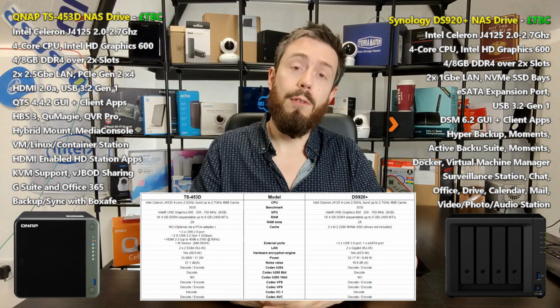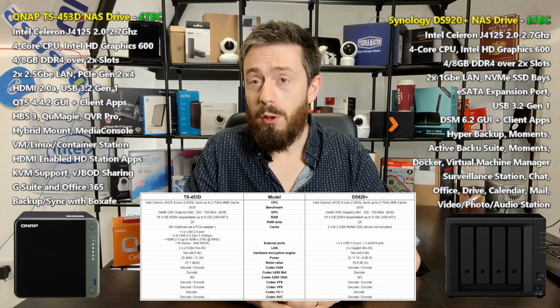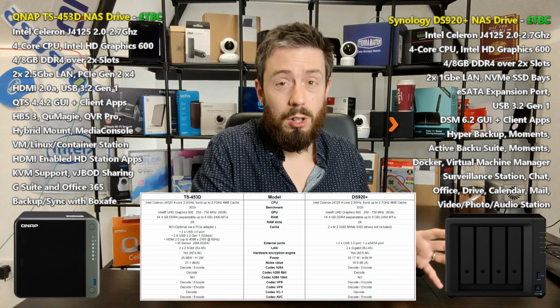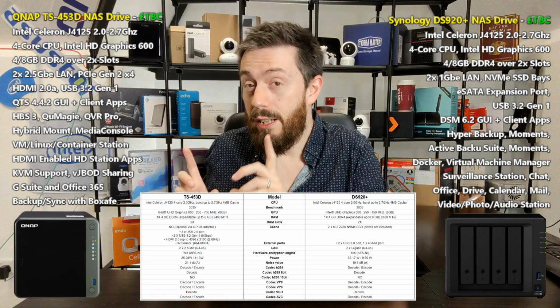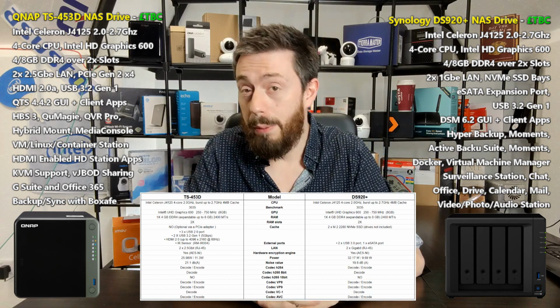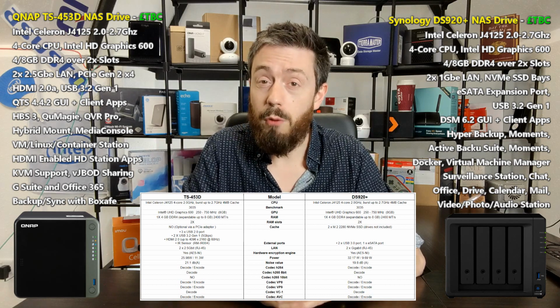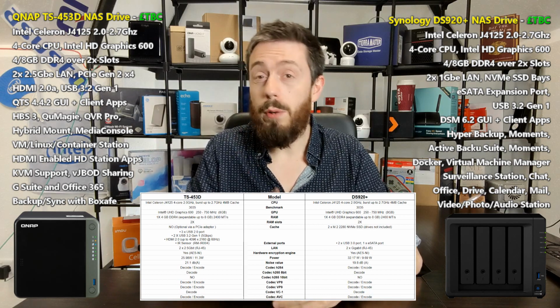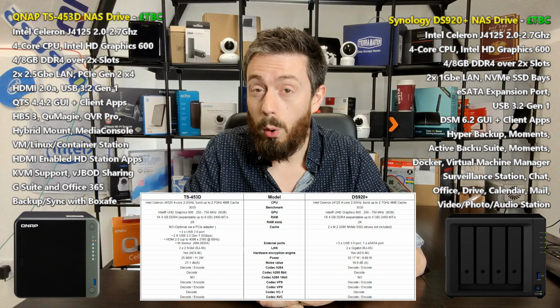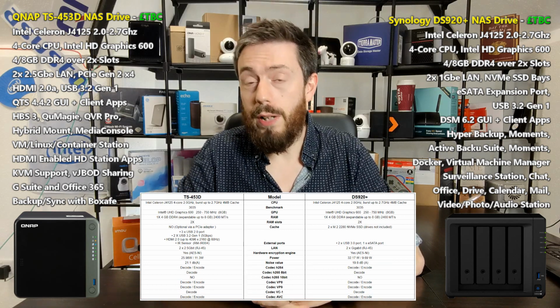On top of that, they both arrive with support of 1 GbE, which I know a number of you were a little bit disappointed by in terms of the Synology. But what's really interesting is the QNAP does support 1 GbE, but it also supports 2.5 GbE environments. That's right. By default, the QNAP TS-453D arrives with two 2.5 GbE ports. This is a big, big jump forward in the standard of networking.